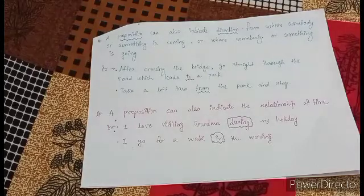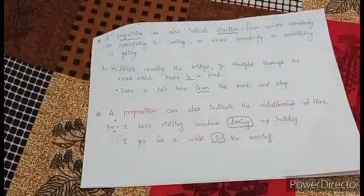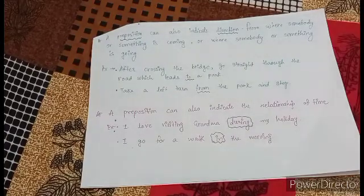Now, a preposition can also indicate the relationship of time. As it says, I love visiting grandma during my holiday. During is a preposition, and it is indicating the relationship of time. I go for a walk in the morning. In the morning, when do I go for a walk? In the morning. So here, in also indicates the relationship of time.